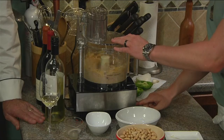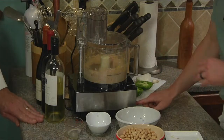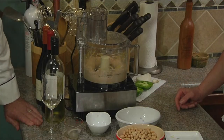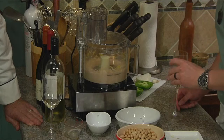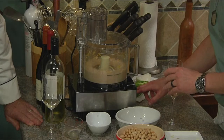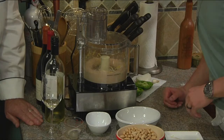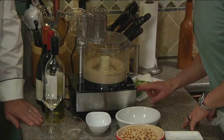Look at that. It's time to have another sip of wine. Yes, it is. That's looking really good and thick. Look at that. It looks like a nice paste. It does. Okay, we'll turn it off.